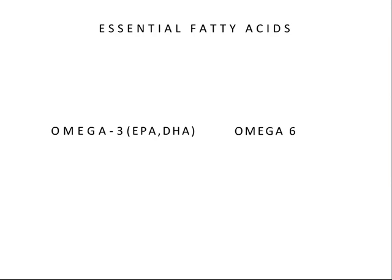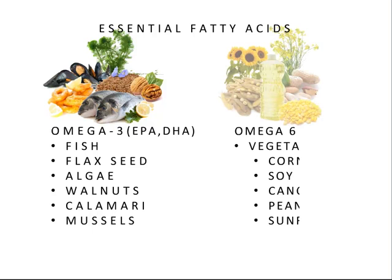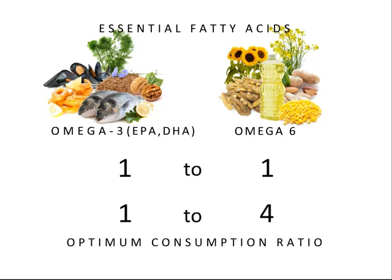Foods that contain omega-3 fatty acids include fish, flaxseed, algae, walnuts, calamari, and mussels. Foods that contain omega-6 include vegetable oils: corn, soy, rapeseed or canola, peanut, and sunflower. It's interesting to note that the optimum consumption ratio of omega-3 to omega-6 fatty acids is between 1:1 and 1:4. The ratio of consumption for the Greenland Eskimos that we mentioned earlier is close to 1:1.